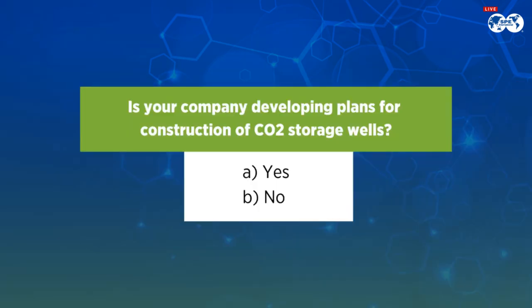Thank you, of course, to our audience for sharing a bit of your skepticism and asking how we know that this stuff actually works. That being said, I want to revisit a question that we asked of our audience earlier in the broadcast, where, Misty, we asked them whether their companies were exploring or developing plans for the construction of CO2 storage wells. It looks like the majority of answers were yes, that a lot of companies are exploring this. Is that what you expected to see? What are you seeing out there? Are you surprised by this? Can you shed a little bit of light on the trends that you're experiencing in our industry right now in terms of planning for these CO2 storage wells?